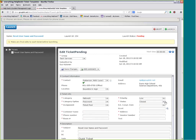Hey, I did this. This might be something that someone still needs to look at, so you can have this at a different status. It's just an easy way to get it into the system for your everyday phone calls.